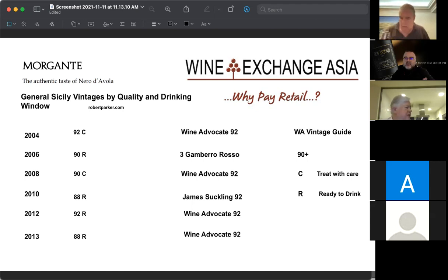I'm seeing some, I think it was Aiden who's saying he's getting tertiary animal on the nose of the 8. So a bit of reduction, a bit of reductive component to it. Aiden, is it blowing off, or is it something that's retained after a while in the glass? It is slightly.